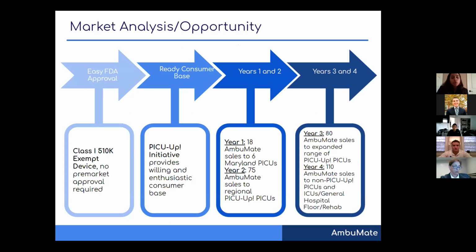So our team has been working for the past 3 years to develop the cart that we've just described, and Ambumate is in a prime place for market entry and success. Our cart will qualify as a Class 1 510K exempt device and will therefore not require any pre-market approval, which will help streamline the process of bringing our product to market. The Pick You Up initiative, the program that I told you about with a network of 70 hospitals, gives Ambumate unequaled access to a nationwide customer base.